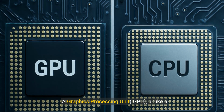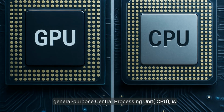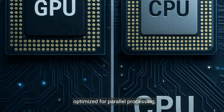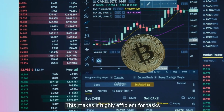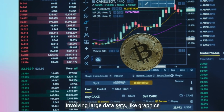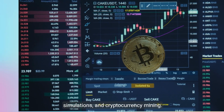A graphics processing unit, GPU, unlike a general-purpose central processing unit, CPU, is optimized for parallel processing. This makes it highly efficient for tasks involving large datasets, like graphics rendering, machine learning, scientific simulations, and cryptocurrency mining.